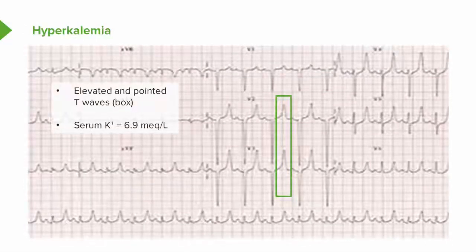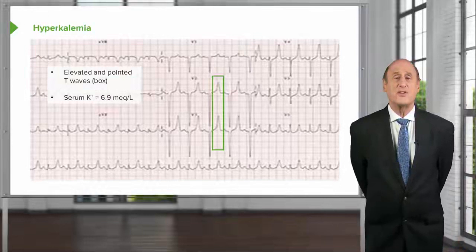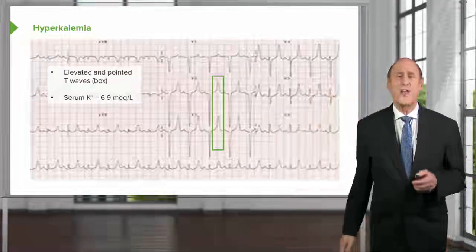And in this patient, the potassium was 6.9. Normal is generally 3.5 to 5.5, although we start to get nervous when we get up into the 5s. This was almost 7. What happens if the potassium continues to rise is eventually you lose the form of the QRSs and you get what's like a sine wave like this. The blood pressure falls and it can be fatal.